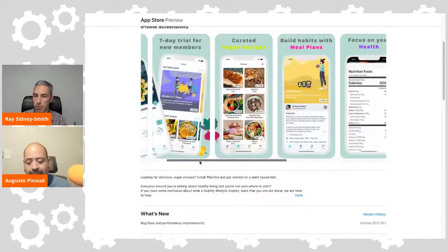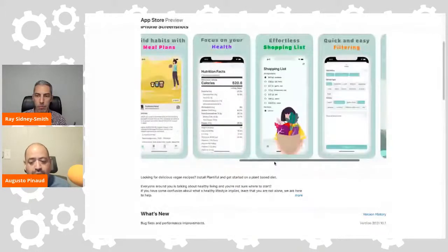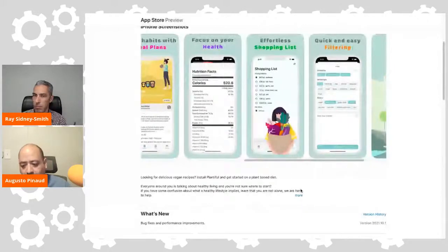So this app allows you to not only give you a bunch of, in this case, vegan recipes, but also help you with the habits, help you with the planning, teach you, hey, focus on your health.